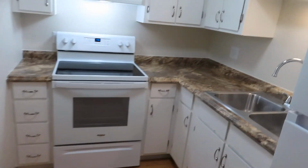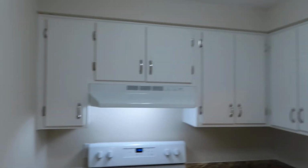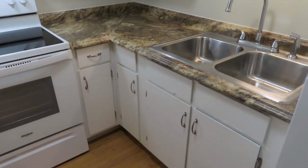This is a neat unit, man. It really is. I really like it. I really like this kitchen. I'm pretty much in love with this kitchen, actually, you want to be honest. It's got lots of storage, and it looks great.